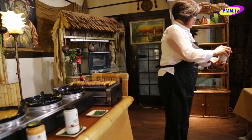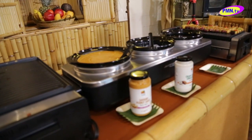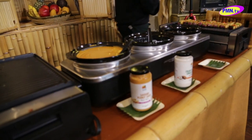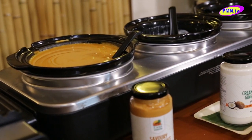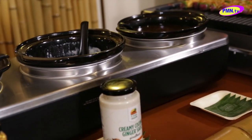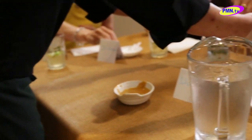Okay, the last one is the adobo, and the ingredient list is cider vinegar, brown sugar, soy sauce, garlic, bay leaf, and black pepper. Bay leaf is like the oregano for the Greeks and the Italians. Bay leaf is for us. That has a slightly stronger taste, because of the vinegar. It's very strong. You don't need a lot.